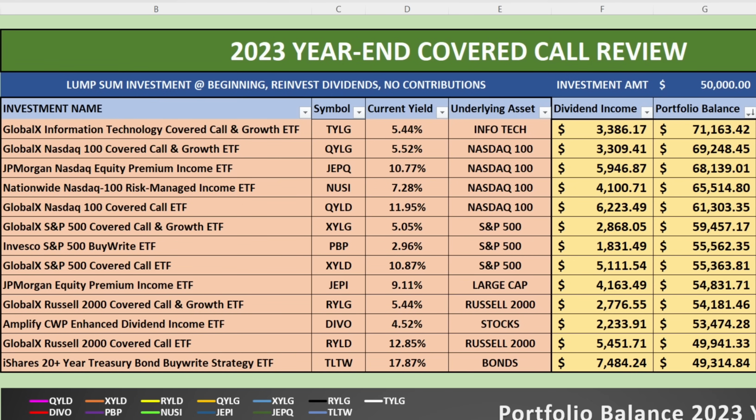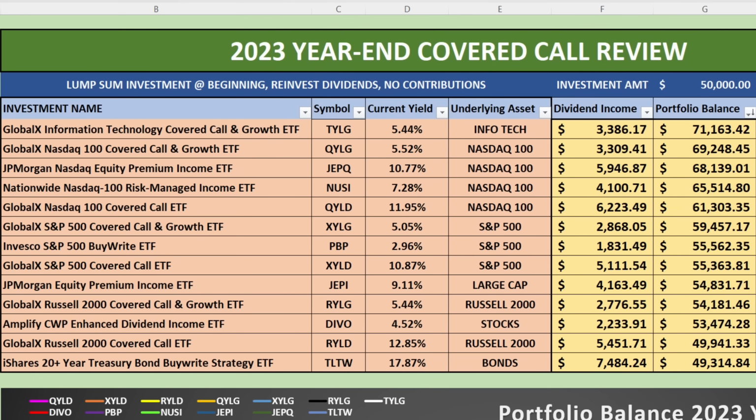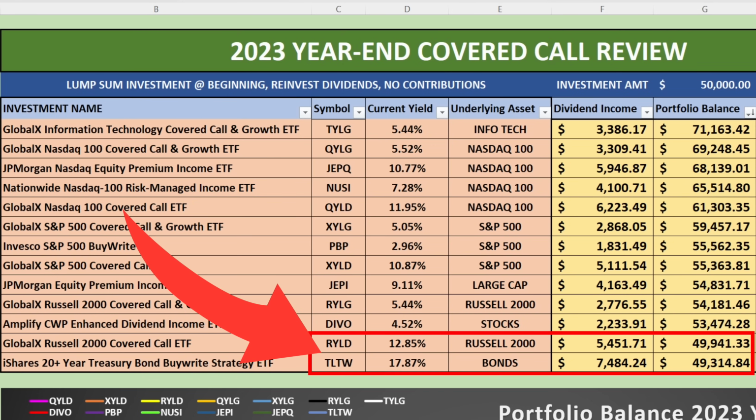The reality here is, as you can see, all of the NASDAQ 100 investments performed better because the NASDAQ 100 had more growth in their index compared to the others. And since these covered call and growth ETFs only leverage 50% of their assets for covered calls, that's why we see these portfolio balances much higher than the others. All of the investments were essentially flat or up for the year. RYLD and TLTW were just a hair underneath the initial investment of $50,000.